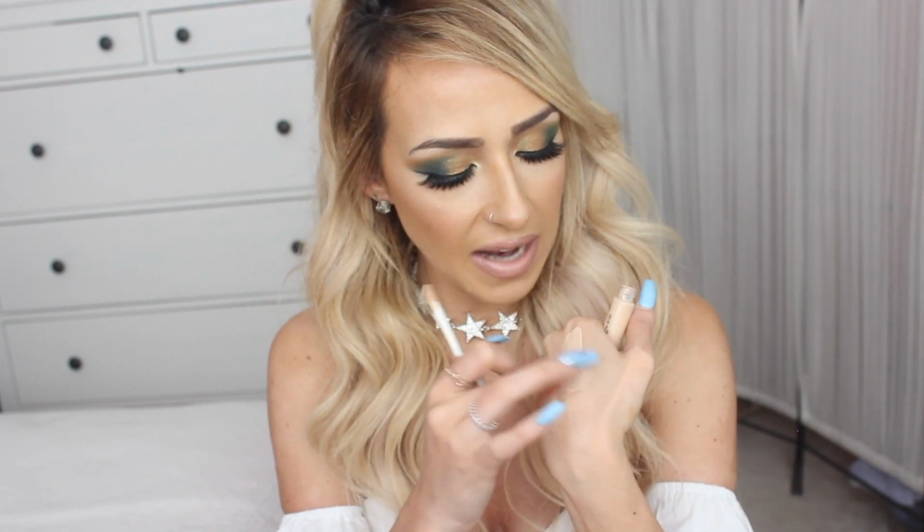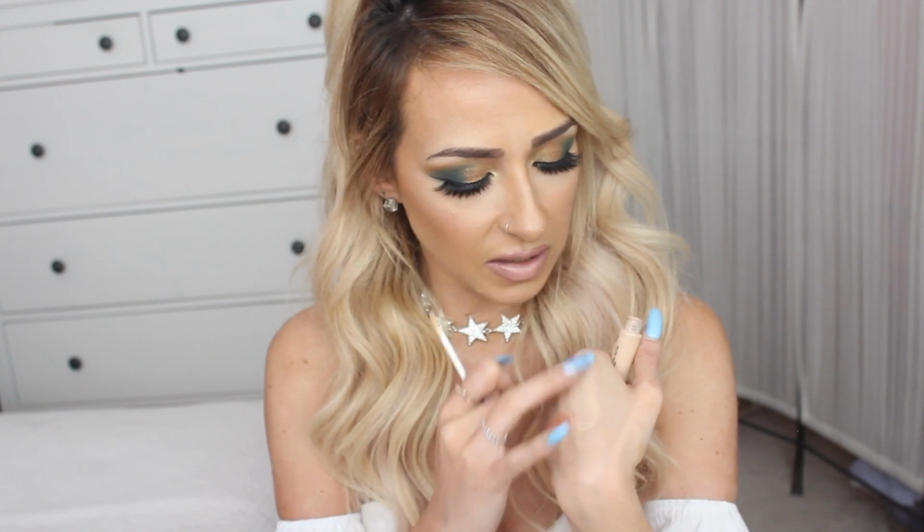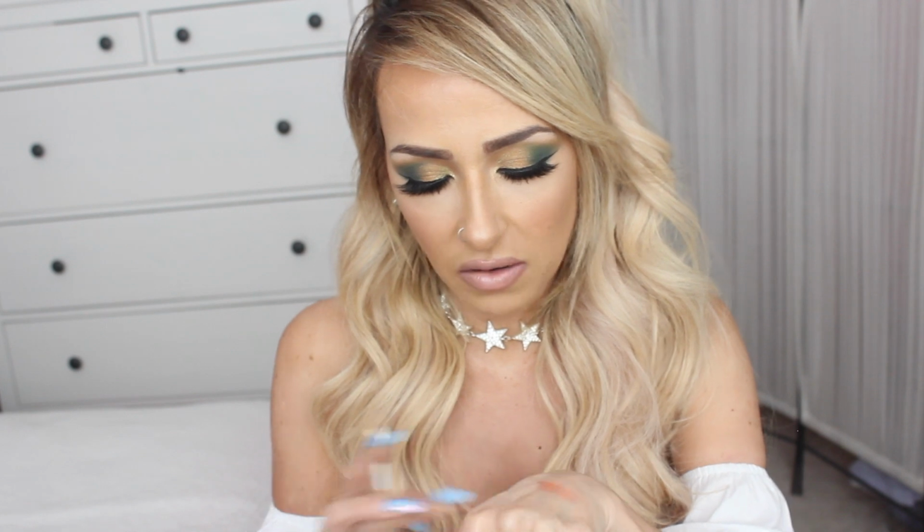So you apply it underneath your eyes, and then you go to blend it out over your foundation, and it does this weird thing. It probably won't do it because it's on my hand, but it grabs onto your foundation and starts to lift it up, and it mixes together like oil and water, causing this cakiness underneath the eyes. And then when you go to blend it out, yeah, look, it's doing it on my hand. It becomes really bally, and oh my god, it's awful.